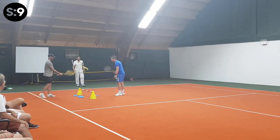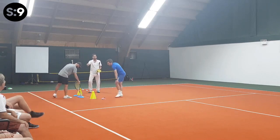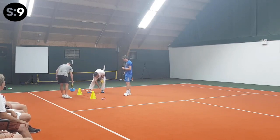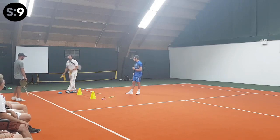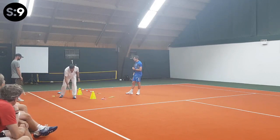Okay, that'll do. Stop there for a second. Now, just get rid of those cones. So this is the winning team, along with everyone else that's on the court. Could we have a mini tournament now with this age group, which is 5 years old? Of course we can. This is our mini tournament.